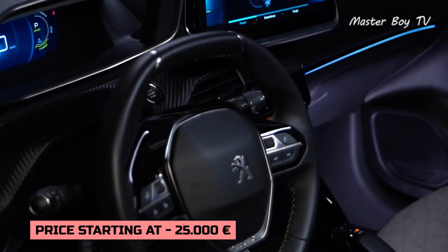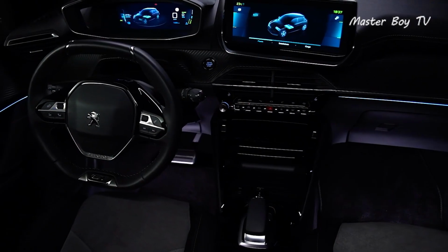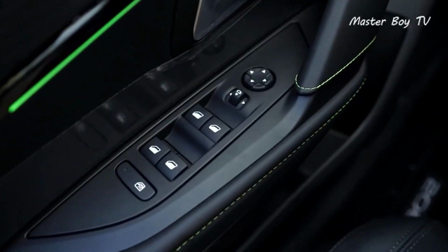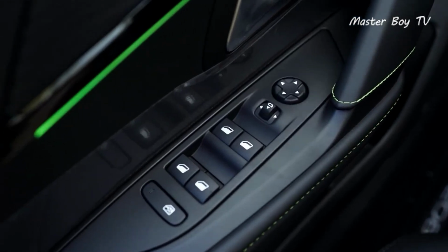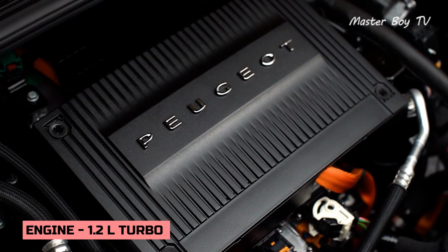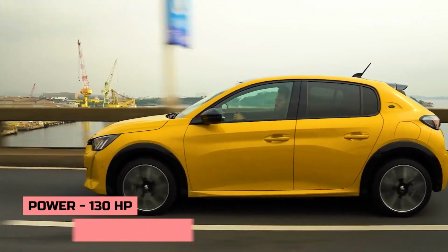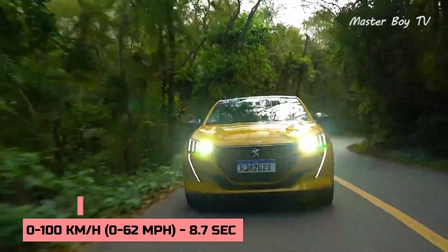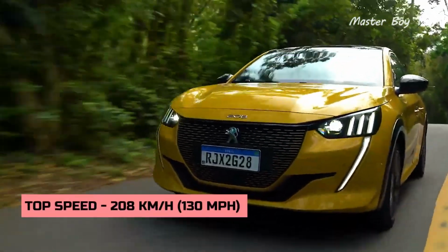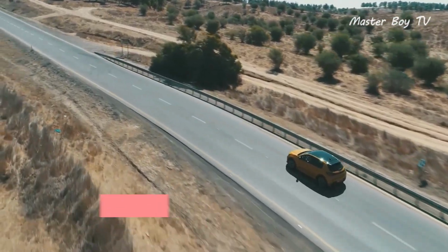The GT line version retains Peugeot's traditional styling clues, but certain blacked-out parts and the overall feel of the interior are enough to let you know that you're driving a power-packed hatchback. The puny 1.2-liter turbocharged engine churns out 130 horsepower. That is enough to achieve a 0 to 100 km per hour in 8.7 seconds. The hot hatch's ability to touch 208 km per hour would also come in handy in case you're in the mood to explore its limits.